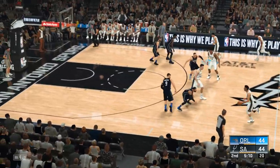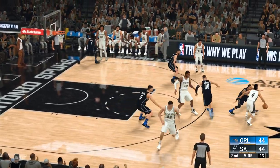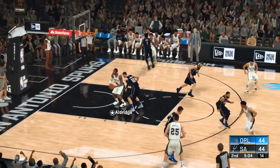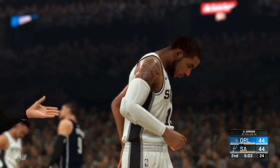They're finding lanes to the hoop now with consistency. 5 buckets in a row from the paint. And on the flip side, Greg, the defenders have to show more fight on the interior. They've got to offer more resistance here.